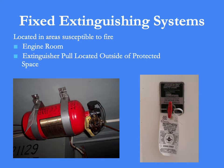It can also be triggered manually, outside of the compartment, by a pole handle shown in the picture on the right. Our pole handle is located on the exterior port side of the pilot house and has a ring securing the pole, similar to that of a handheld fire extinguisher. It is only pulled under the captain's orders.